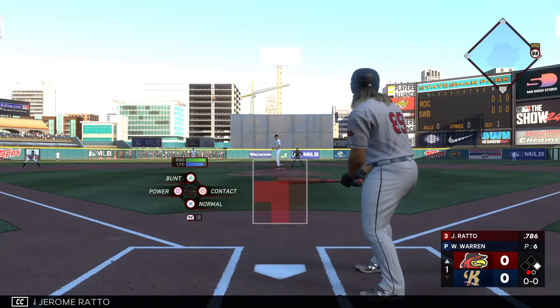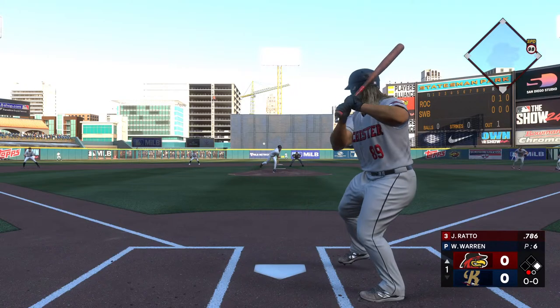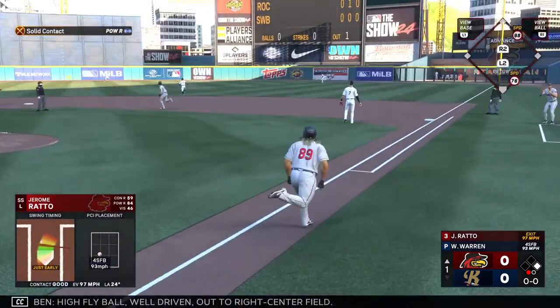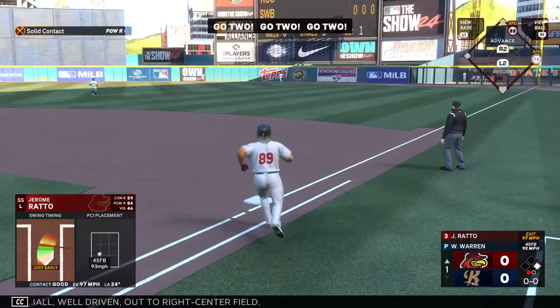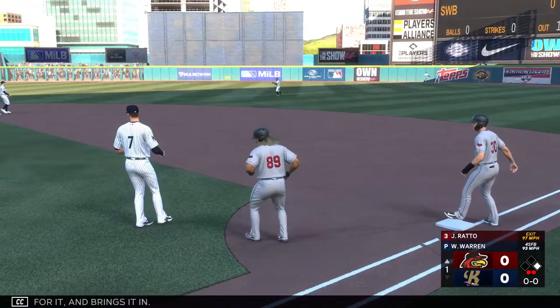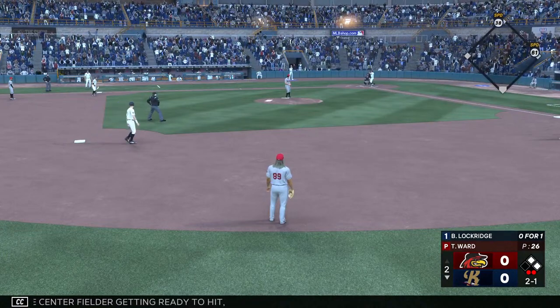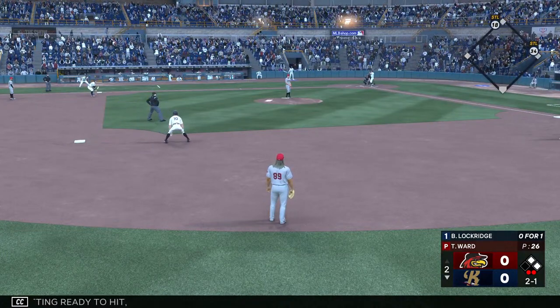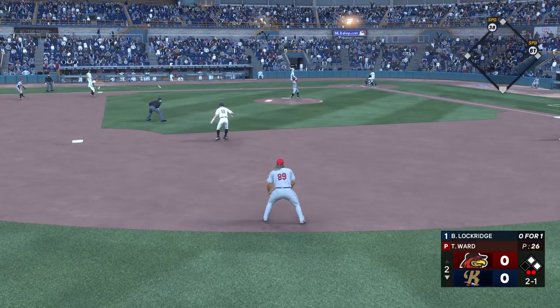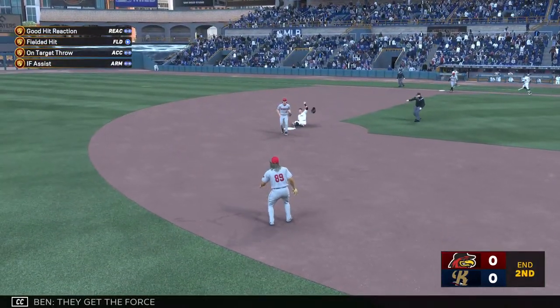Ratto. High fly ball, well driven out to right center field. Reaching for it and brings it in. The center fielder getting ready to hit. Swing, ground ball out to short. They get the force. Play made, that ends the inning.